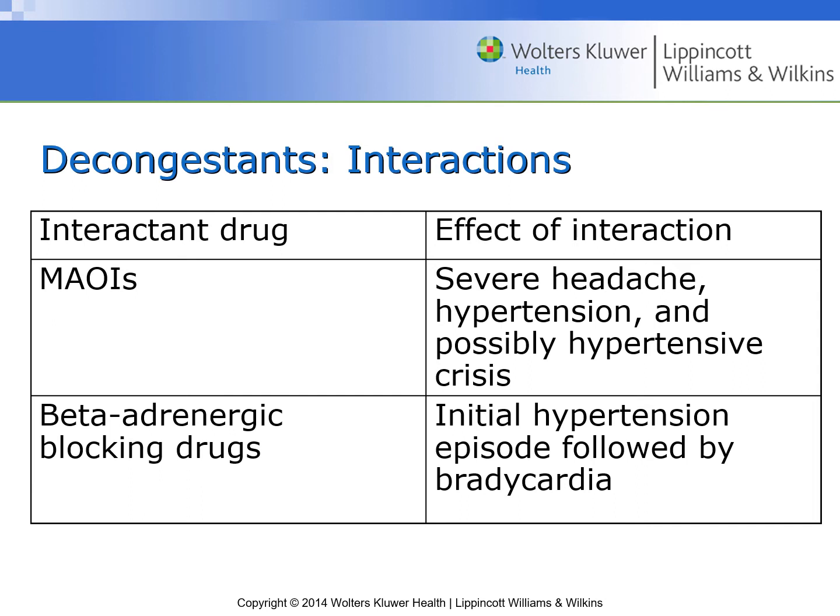So, interactions of decongestants. You really want to pay close attention to the MAOI inhibitors. These can create a hypertensive crisis when taken with the decongestant. The patient will first present with severe headache and hypertension and then possibly go into a hypertensive crisis. Beta-adrenergic blocking drugs or beta blockers: initially they may have a hypertensive episode followed by bradycardia.